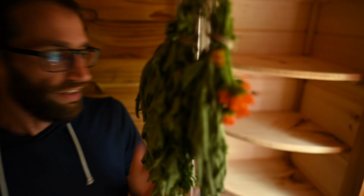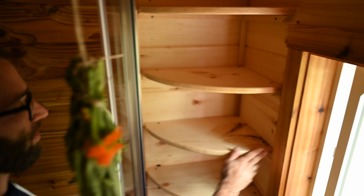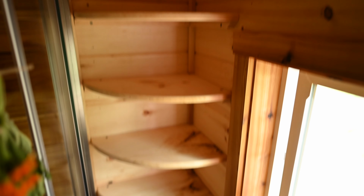Guys, he's got some herbs in here. Did that, and then to kind of mimic the shower, we have shelves over here that are rounded just like the shower are, so it echoes that.